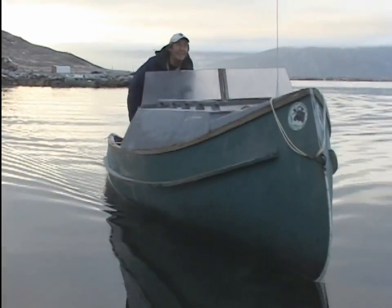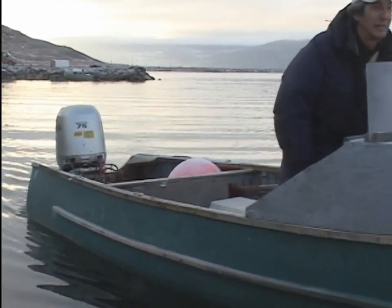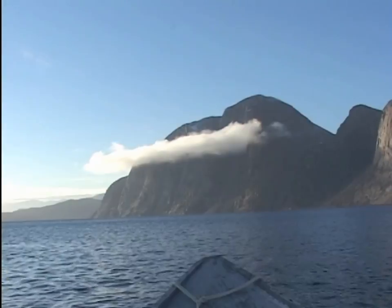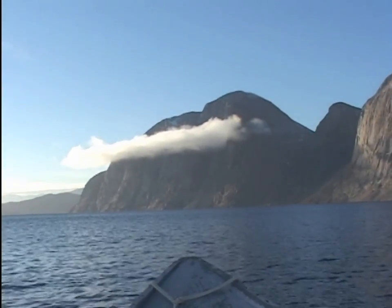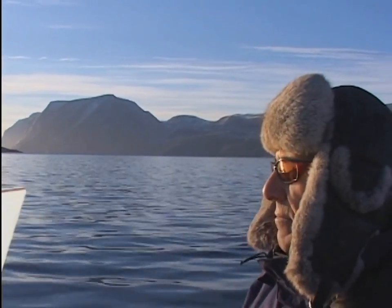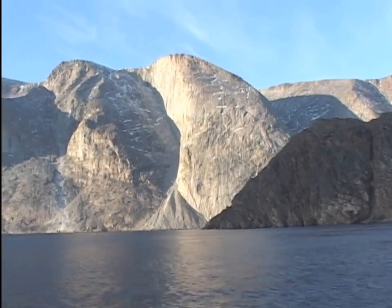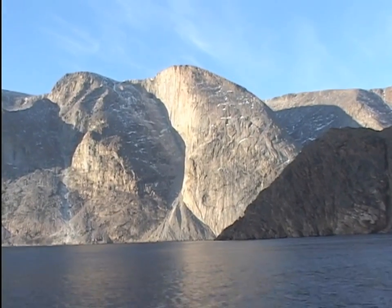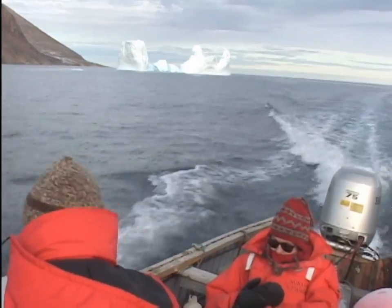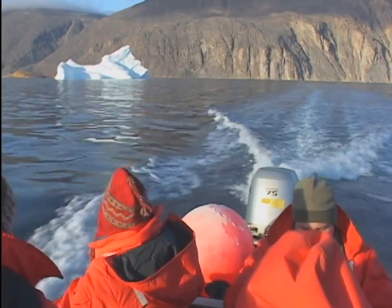Leslie knows these waters well and takes us out each day on his motorized canoe to look for polar bears and other Arctic wildlife. The winter snows are late this year, but that will make it easier to spot the bears. It's cold, but the scenery around Baffin Bay is spectacular.